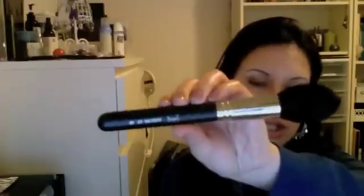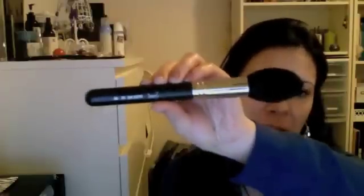Another product, actually this one, which I picked up probably about halfway through August, but I've loved it. I've been using it every single day since I got it. It's the Sigma Tapered Face F25 brush. I picked this up from ACW, not from Sigma. I've loved this so much for contouring, even trying a little bit of highlight. It's really soft and silky for contouring, and I am loving that.